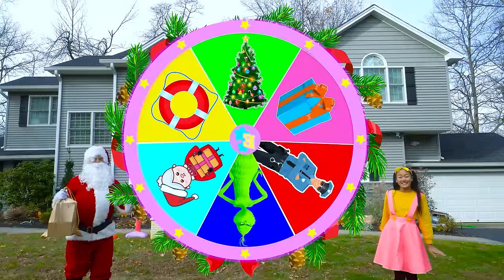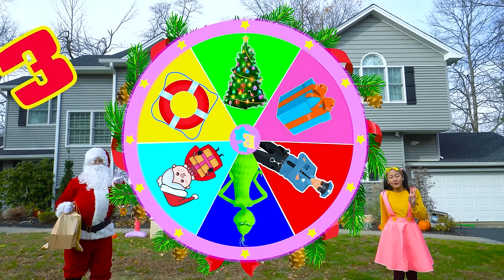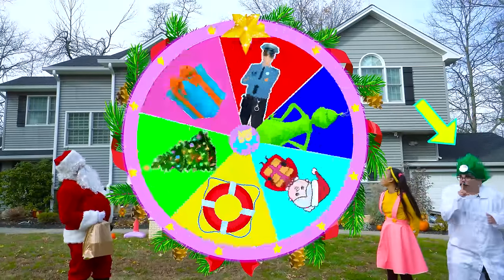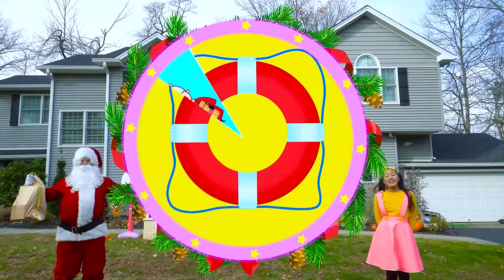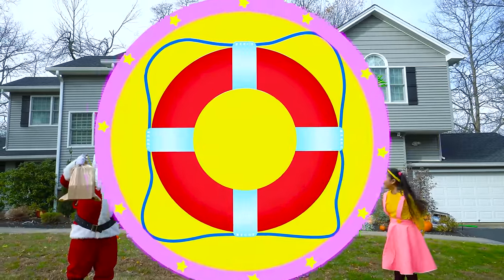I'm so excited to spin the giant Christmas wheel again. Ready? One, two, three, giant spin. Amazing! It landed on the lifeguard. Come on, Santa. Let's go to the pool and give them their present.